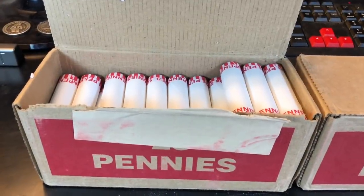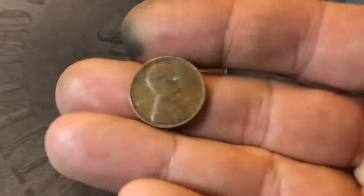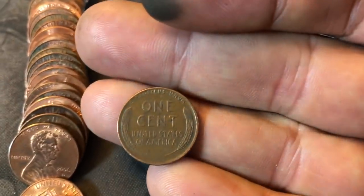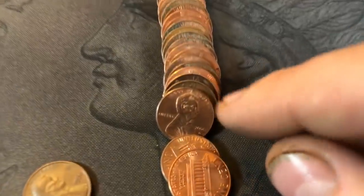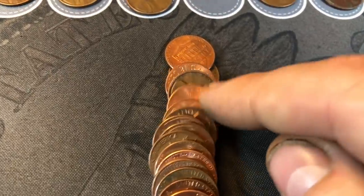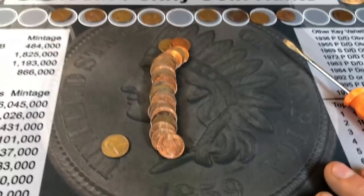Roll number 57, or 7th roll of the second box. We've got a wheat cent. It's a 1948 Philadelphia, and I see the top of one that looks a little suspicious. And it is 52D, so 2 wheat cents in that roll. That makes numbers 8 and 9 for the hunt. And since we found a couple, we'll just take a quick perusing and see if we see anything else. All right, nothing else there.